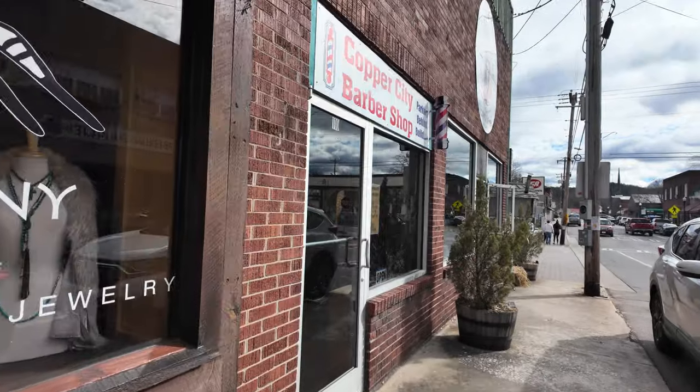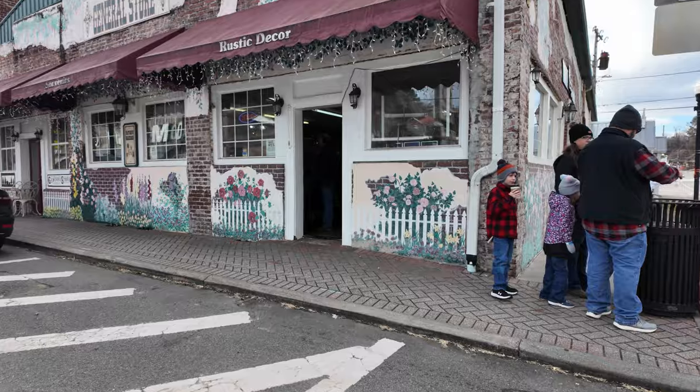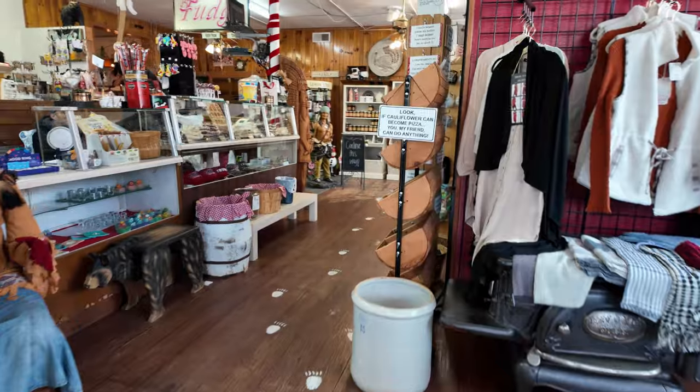Some of the shops sit right on the state line, and we learned on our way back that whatever state the front door of the building is in, that's the state where the business registers and pays its taxes.